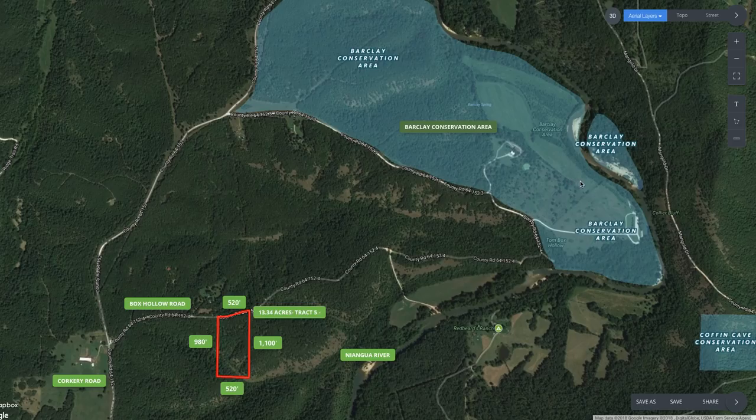The main draw is probably the really good access to the Niangua River right here, and this happens to be a really special section of the Niangua River. It's the white ribbon trout fishing section of the river, which is extremely rare. At Bennett Springs State Park, they have a fish hatchery where they raise rainbow trout and brown trout. They release them into the river, and this particular stretch is part of just a 12-mile stretch of that white ribbon trout area. So super cool.